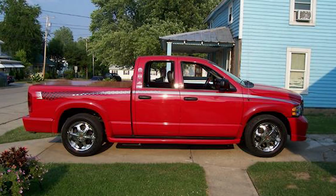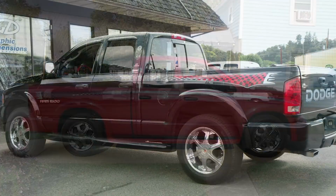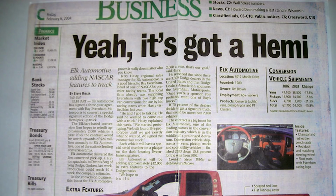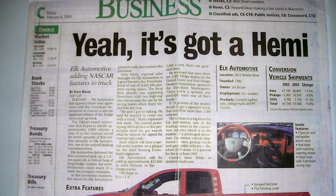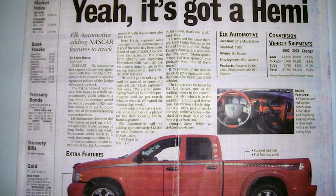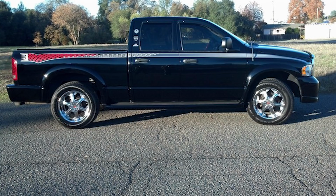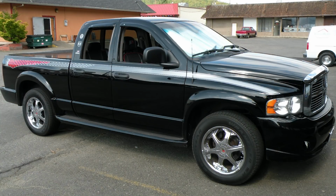To give you some extra details on these trucks, back in 2004, a 3-year contract was signed between Elk Automotive, a car and truck conversion company in Indiana, and Ray Evernham Motorsports to convert some factory Dodge Rams into a limited edition version using Evernham's name for popularity. Elk had hoped to retrofit 2,000 Rams a year, which would have made the contract worth $24 million to that company, since they would be adding about $12,000 of customizations to every truck.